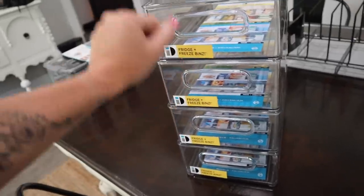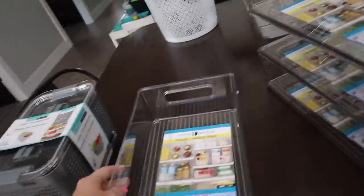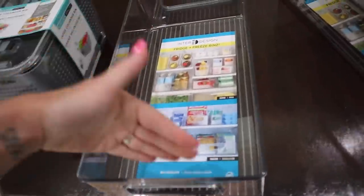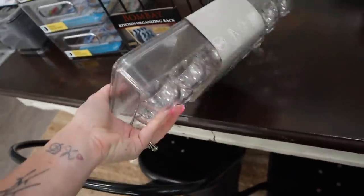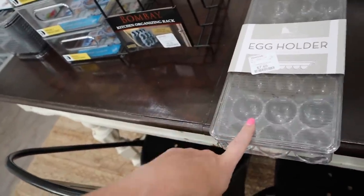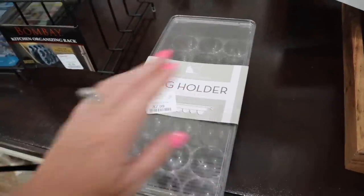And then I got four of these. They say fridge and freezer bins, fridge and freezer organization, but I think I'm gonna use these in my drawers for my towels. I got this for cutting boards and whatnot. I got another one of these egg holders. We already have one, but I don't know what happened to the lid for it. So this one has the lid, so then I can stack the other one on top of that.